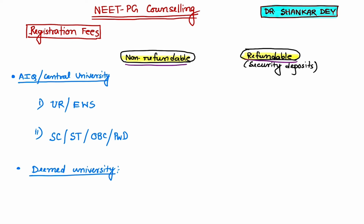The non-refundable registration fee for All India Quota and Central University unreserved candidates and economically weaker section EWS candidates is 1000 rupees, and for SC, ST, OBC and PWD candidates it is 500 rupees. And the non-refundable registration fee for deemed university candidates is 5000 rupees. So 1000, 500 and 5000 respectively.